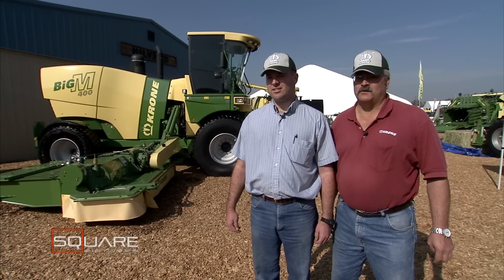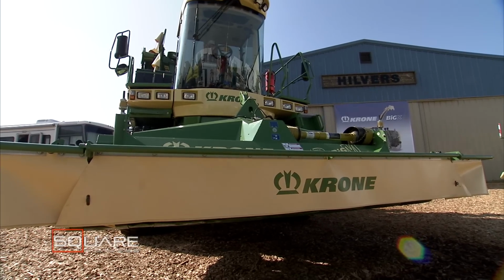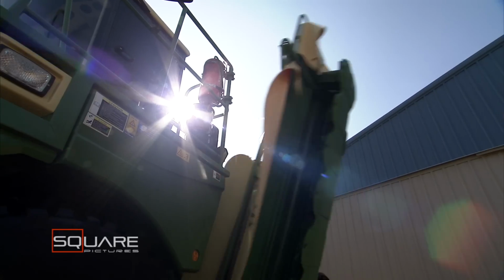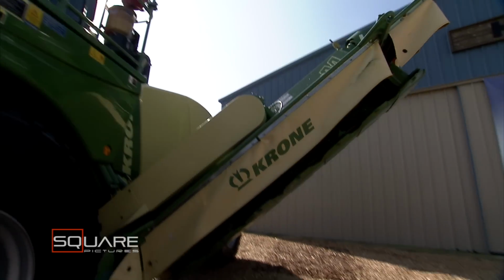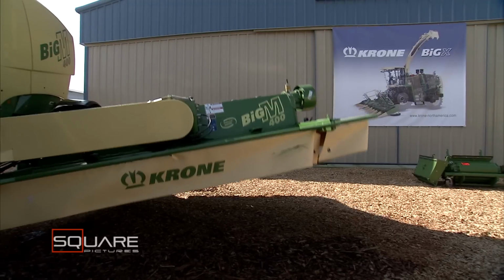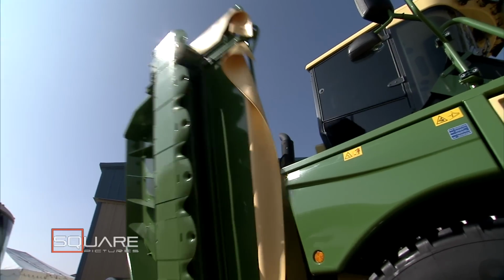We're here with Dean Hauser. He's the Krone product specialist for North America for the Krone Big M400. That's the world's largest self-propelled mower conditioner. Cutting speeds of 12 to 13 miles an hour. Productivity reports we're hearing from customers, some in excess of 40 acres per hour. So you can put down a lot of hay, a lot of forage in one day.